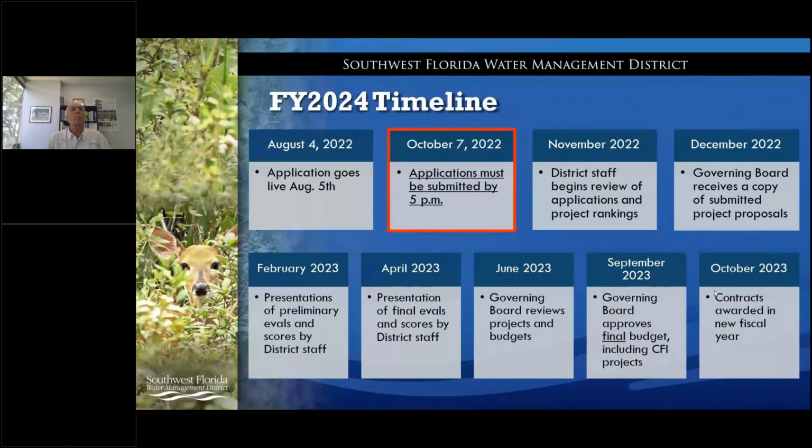The application deadline this year is going to be October 7th at 5 p.m., which marks the beginning of our internal evaluation process. So staff will be working with our cooperators as we get those applications into review, make sure that we have all the information from our cooperators, and then help evaluate these projects so they can be presented to our regional subcommittees and our board in February and April.